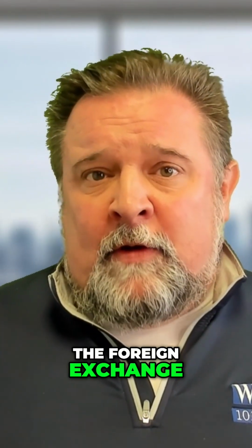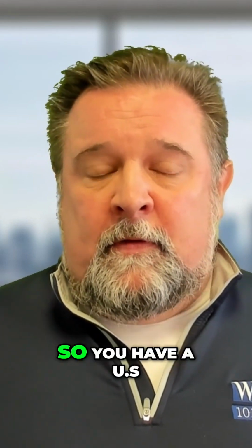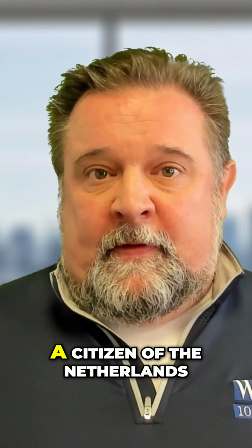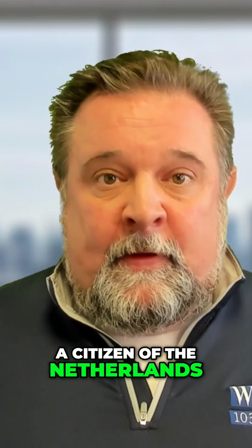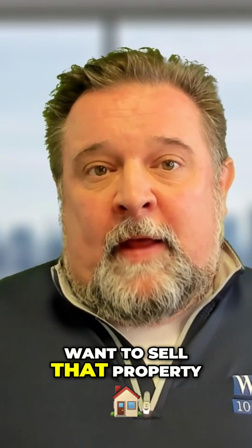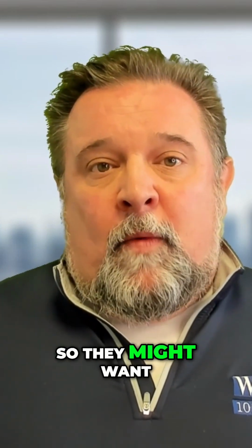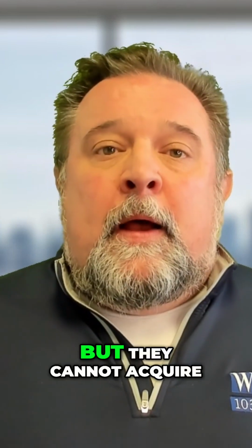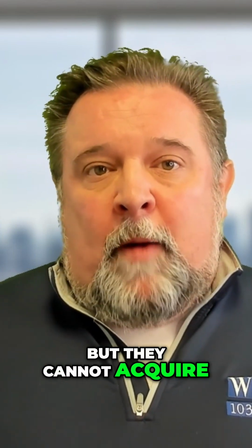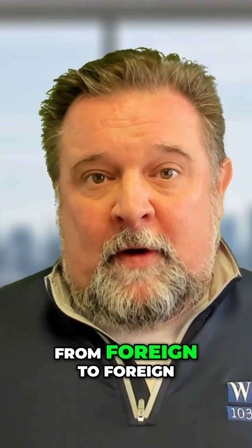The foreign exchange is if a taxpayer, let's say you have a dual citizen, so you have a U.S. taxpayer who also is a citizen of the Netherlands. If they own property in Amsterdam and they want to sell that property, the U.S. is still going to take their piece of the pie, so they might want to do a 1031 exchange, but they cannot acquire property in the U.S. as replacement property. In a foreign exchange, you can only go from foreign to foreign.